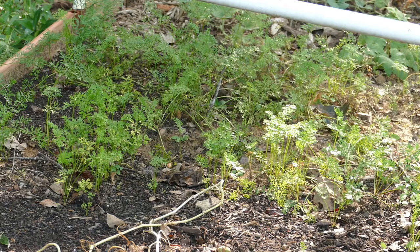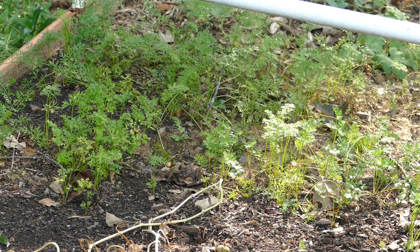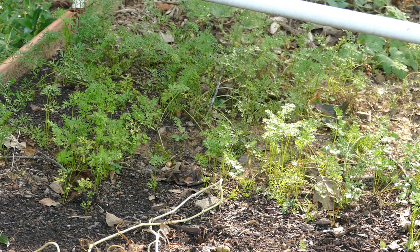And the carrots are looking really good. They're growing well. And I think there's a parsnip or two in there. I hope so.